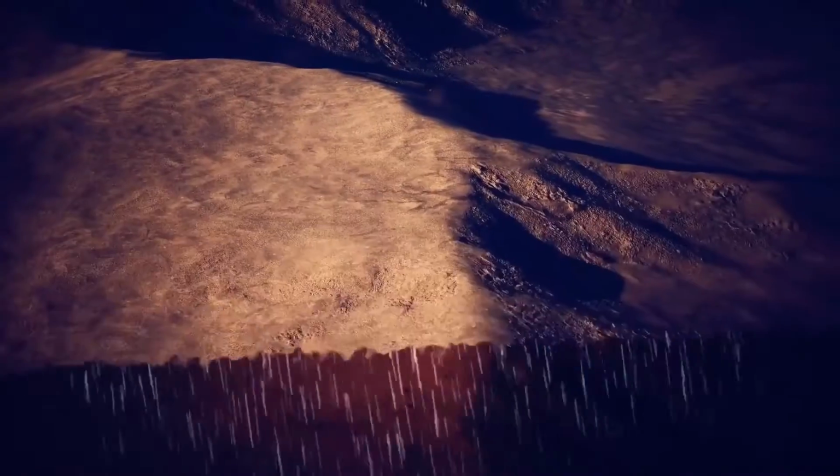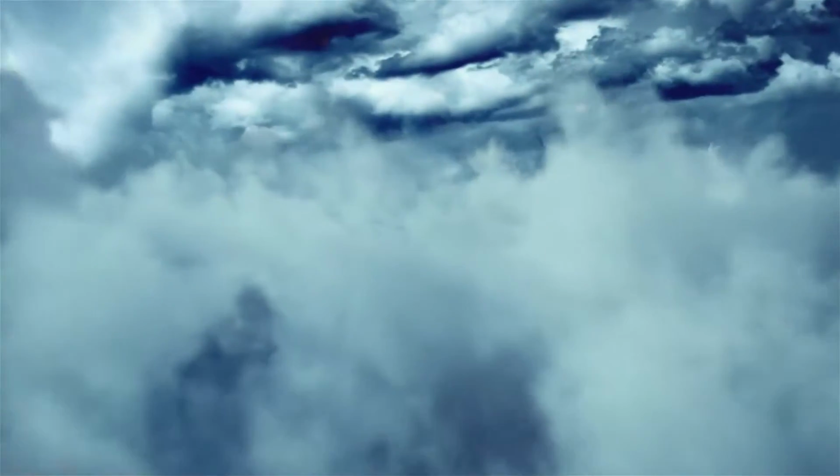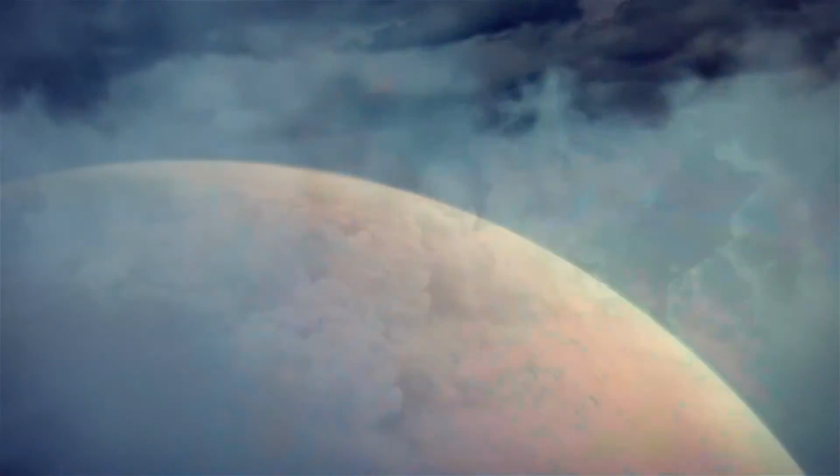Other recent photos from Mars showed a cloudy sunset. Does that mean it also rains on the red planet? Well, not really. For starters, on our planet, clouds are water vapors, and once it starts to rain, the water reaches the surface of our planet in liquid form. This process isn't the same on Mars.